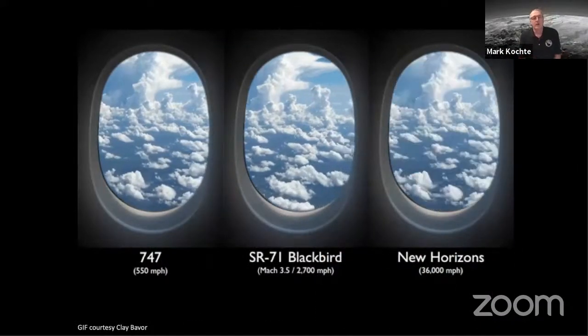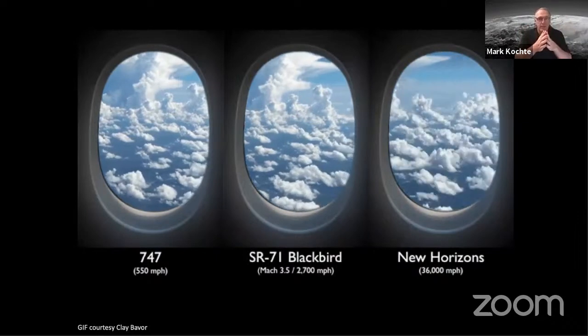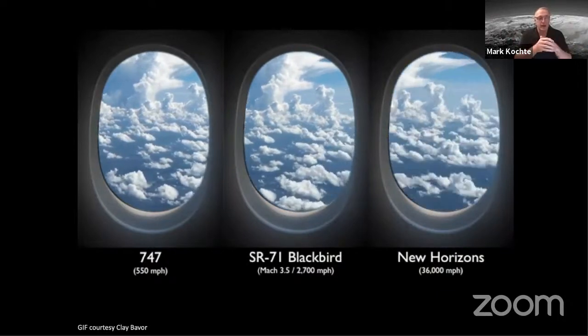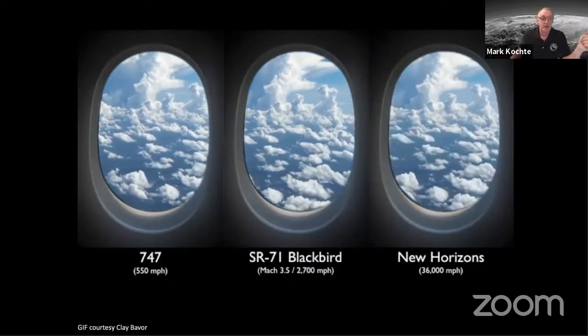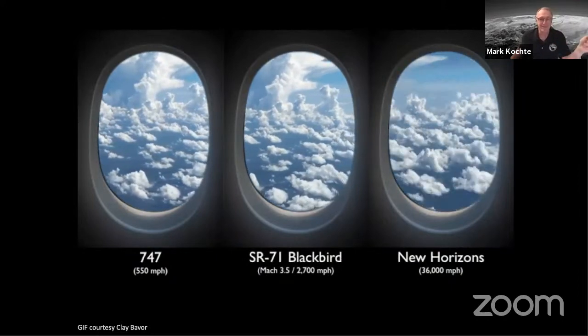So we're flying through space about 32,000 miles an hour, 32, 36, depending. To give you an idea how fast it is, 747 on the left there, when you're looking out a window traveling across the Atlantic or across the United States, an SR-71 Blackbird travels a little bit faster than that, and Pluto's just wigging by.